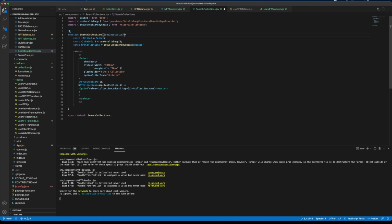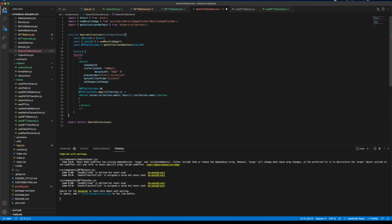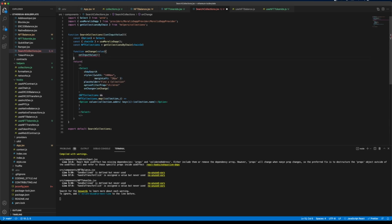And now as we select any of these options, we need to get the value of the collection address to pass the input value. So we have to have an onChange event over here. So anytime this select input changes, we have to have a function, let's just call it onChange for lack of a better name. And then we'll have a function over here called function onChange, which will take as argument the value of this option, and then simply set the input value to that value, effectively changing the address of the collection we just want to view.